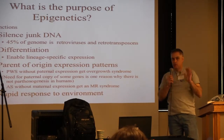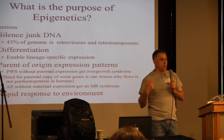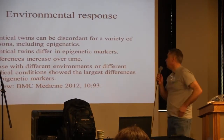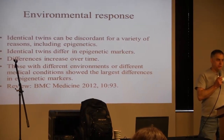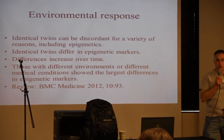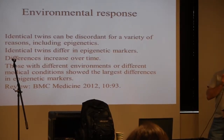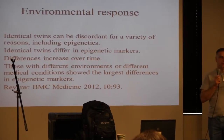So one of the things epigenetics can do is get us a rapid response to the environment. And I want to show you that. This data is absolutely startling. I don't know if you're aware of this. Everybody thinks identical twins are exactly identical. And they're not. As time goes on, they have more and more differences between them. There are various reasons why identical twins aren't identical, but one of them is epigenetics.